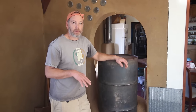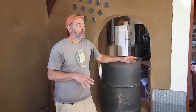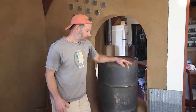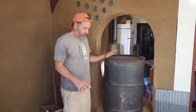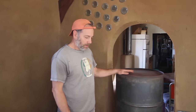This stove in particular, we're at Dancing Rabbit Ecovillage in a residential unit called Skyhouse. And this stove was put in here originally. And we've just completely rebuilt it, demoed it and rebuilt it. So this is the new version.